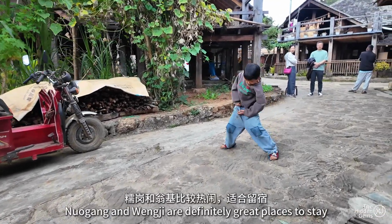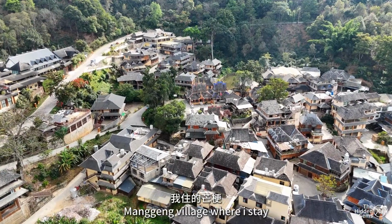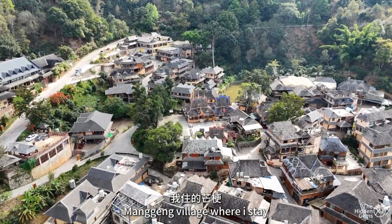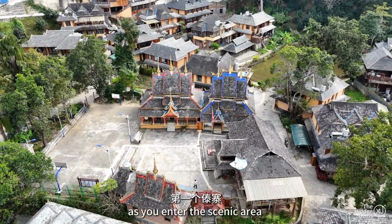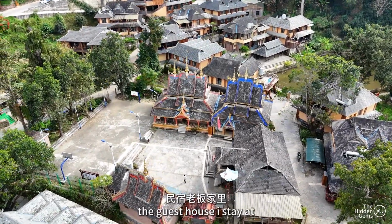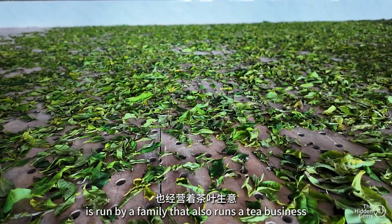Nuogang and Wengji are definitely great places to stay, but if you're looking for something quieter, Manggeng village, where I stay, is a great choice too. It's the first Dai village you'll hit as you enter the scenic area. The guest house I stay at is run by a family that also runs a tea business.